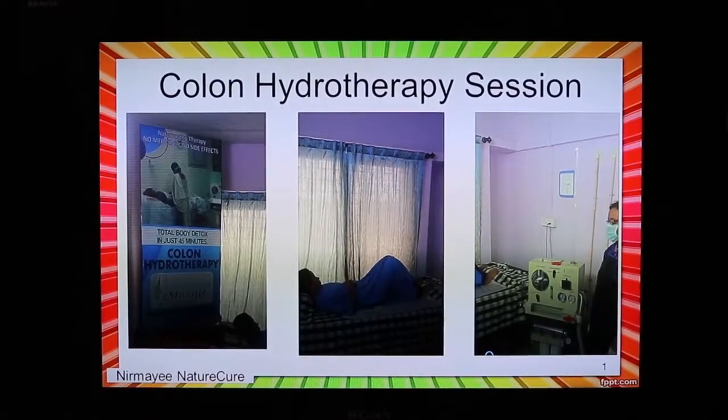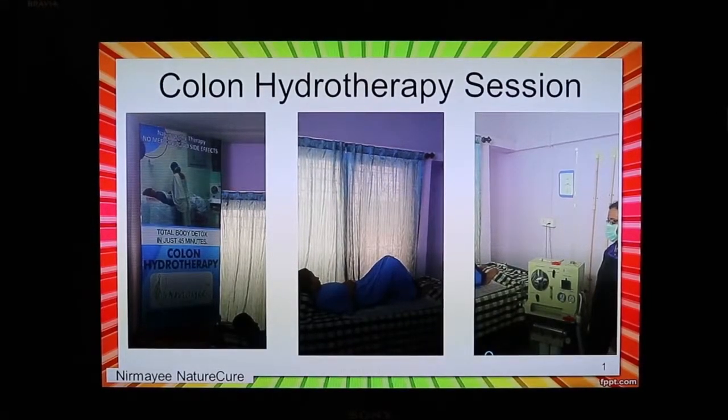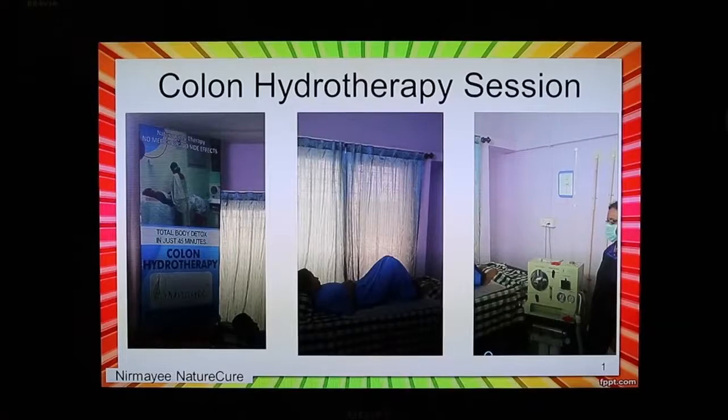It is a completely painless procedure, and there is no need to fear it. For ladies, there is a separate lady therapist. For gents, a gents therapist is there, and complete privacy is maintained, and sterilized clean equipment is used for every patient.